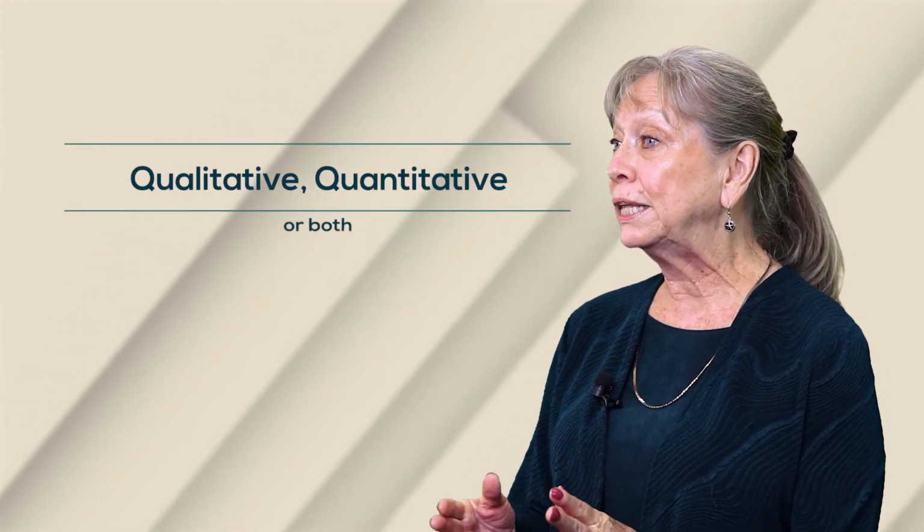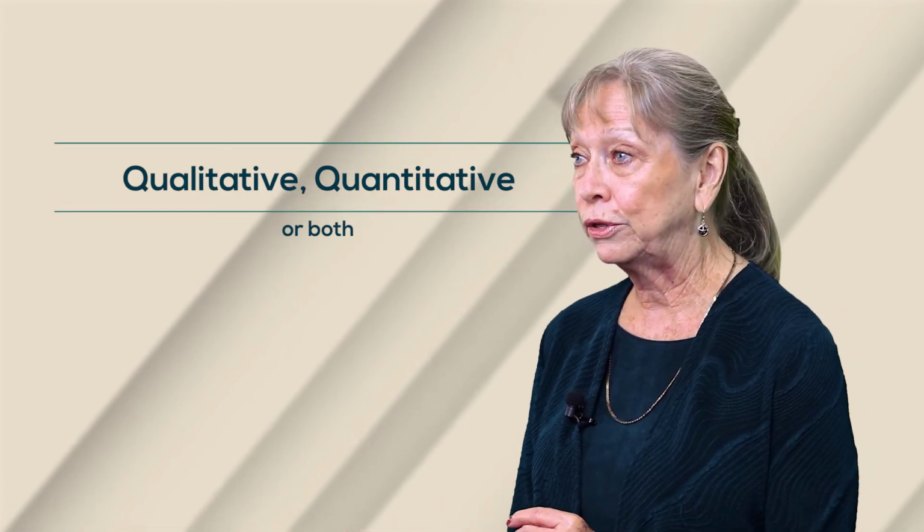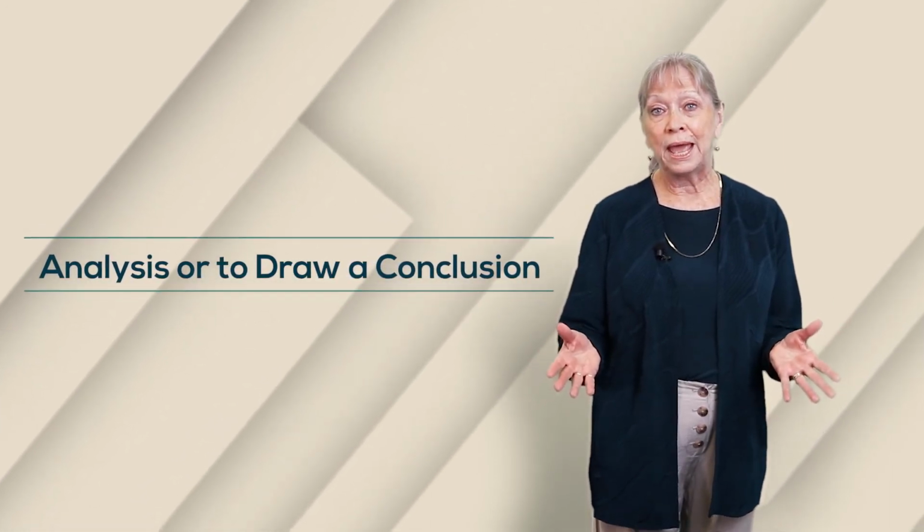Data will be collected from the dependent variable. The data will be qualitative, quantitative, or both. Now we come to the time for the analysis, or to draw a conclusion. At last you'll be able to organize and share what you've learned from the experiment step of this scientific investigation.